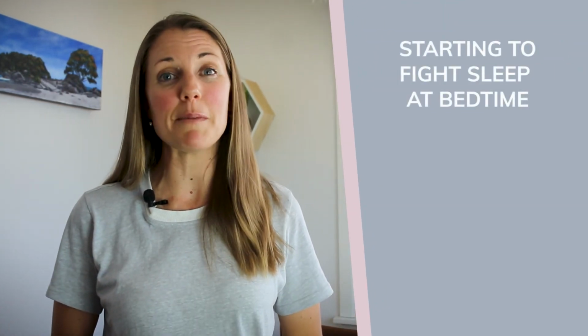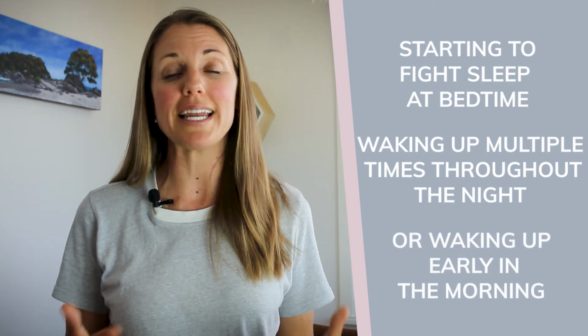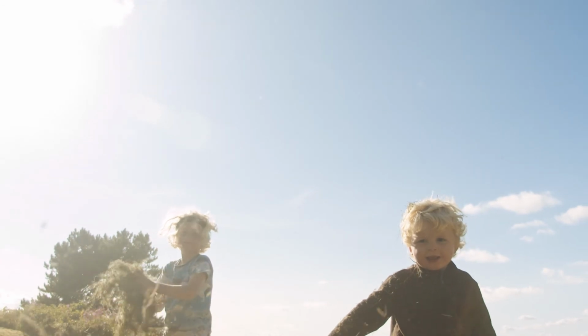Your 2-year-old may have previously been sleeping well, but suddenly they are starting to fight sleep at bedtime, waking up multiple times throughout the night, or waking up early in the morning. Like other sleep regressions, there are multiple things going on that may be impacting your toddler's sleep. There are further developmental changes in their physical abilities, their language skills, and social abilities. They can go through a stage of clinginess, experiencing separation anxiety.